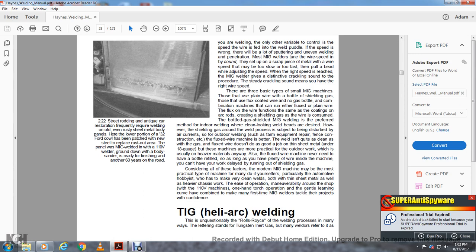The flux wire machine is better outdoors, although the weld is not as clean, and flux wire does not do a good job on thin sheet metal. It is a more practical machine outdoors, where they usually keep their materials. With a flux wire machine, you never need to have the bottle refilled. As long as there is plenty of wire inside the machine, you can work without the delay of running out of shield gas. Consider all these factors when choosing a MIG machine.